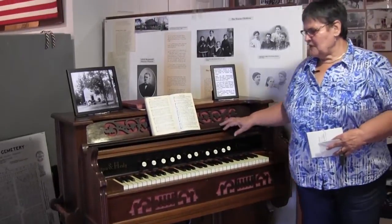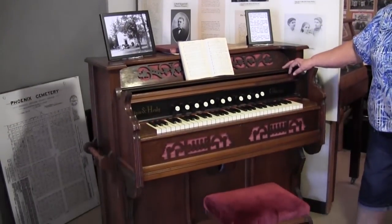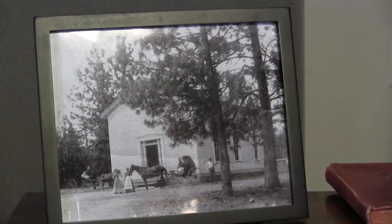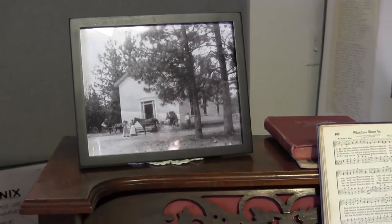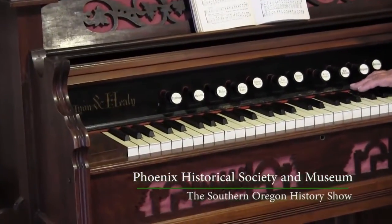This is our newest acquisition. It's a pump organ. It originally sat in the first Presbyterian Church here in Phoenix, that was actually located on this site. The building is no longer here. When the Presbyterian Church moved down about four blocks, they took the organ with them. Over the years, it sat there, then was sold. It is now back with us.